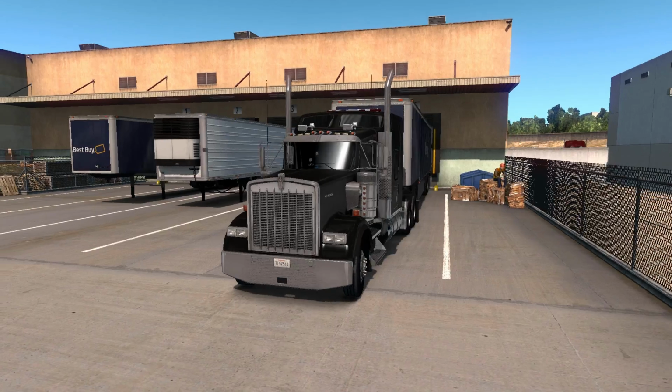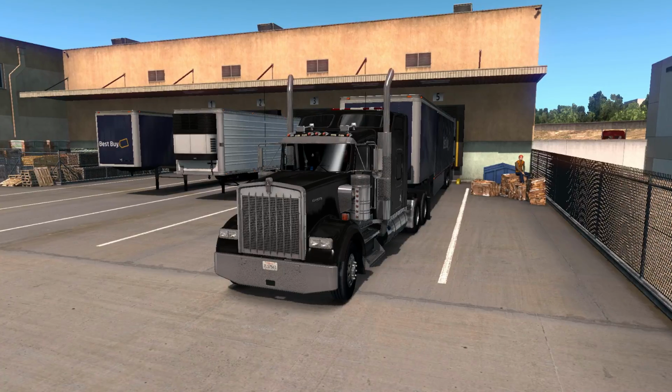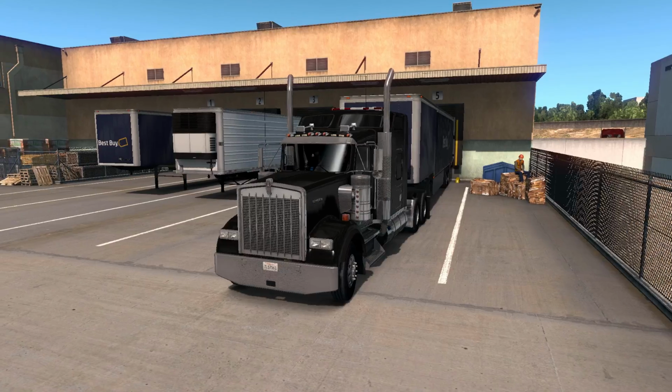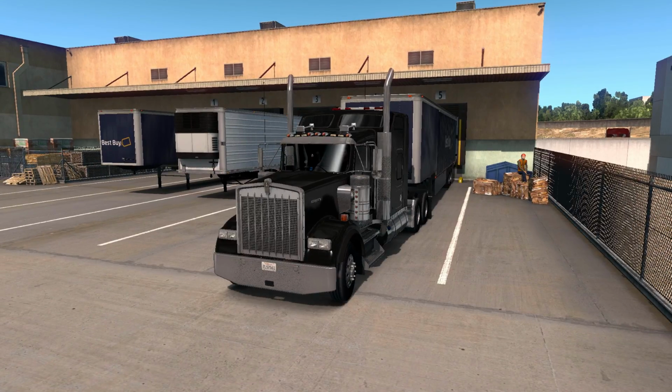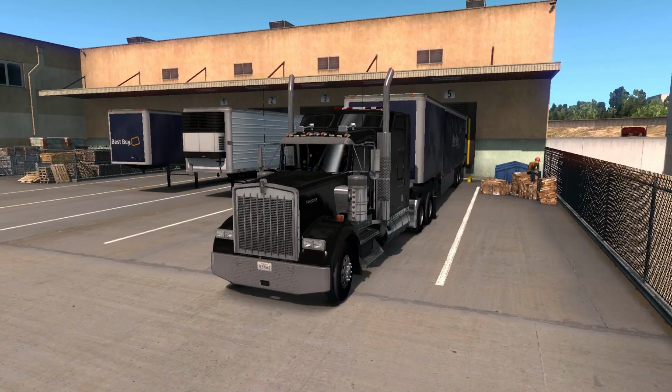So let's get back to the truck. Like I said, the truck's very nice. It drives very nice. Definitely recommended. If you want to get this truck, it's on the Steam Workshop. It's where I get all my trucks from. I've said that a couple times, but just in case you guys are confused, I get it all from the Steam Workshop.